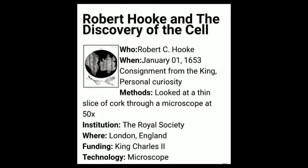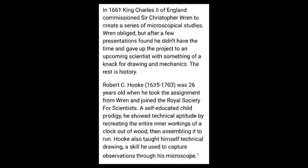This is about how King Charles II funded his experiments, and how the technology used was the microscope, and his association with the Royal Society of London. Robert Hooke was a fellow at the Royal Society of London. This was January 1st, 1653. So King Charles II had everything funded for Robert Hooke. Before him there was a person, and then next Robert Hooke came and continued this work with the microscope. He was a self-educated child and a child prodigy. So to say, he was a genius. Next slide.